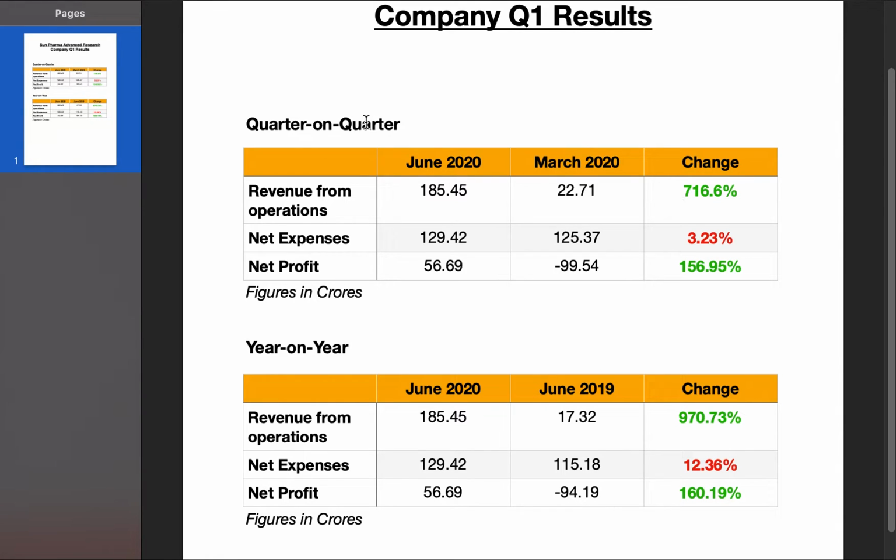If I look at quarter on quarter basis, it had a revenue of only 22 crores last quarter, whereas this quarter the revenue is 185 crores, and has turned from a loss making company to a profit making company, from a loss of 100 crores to 56 crores.